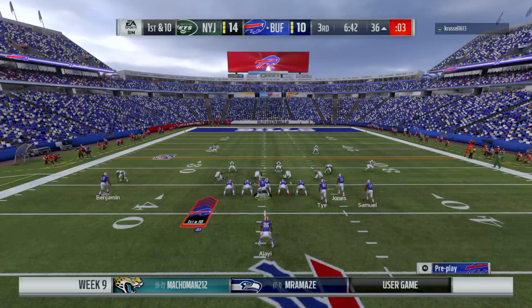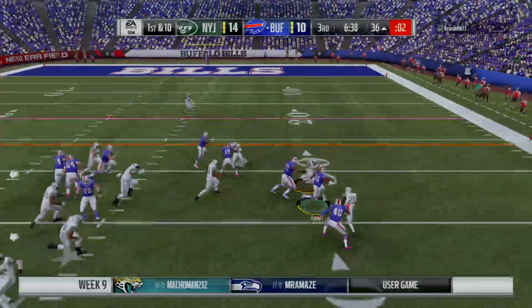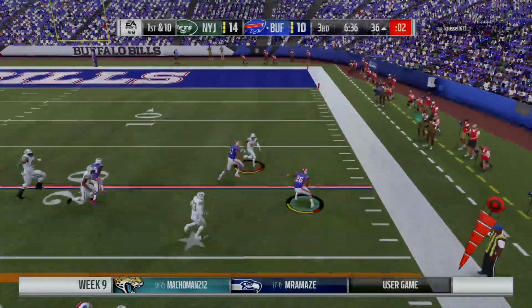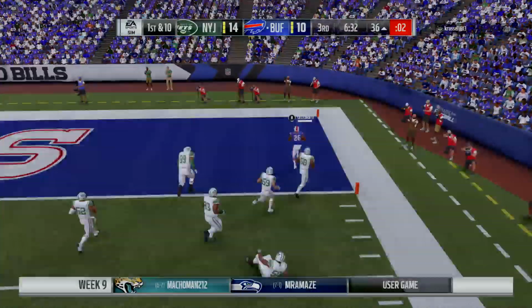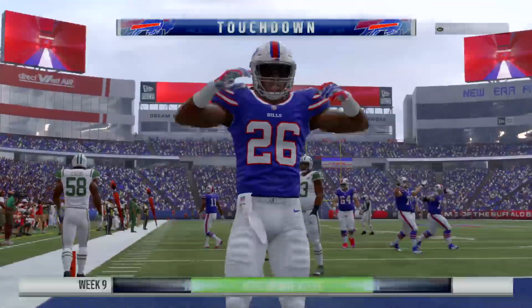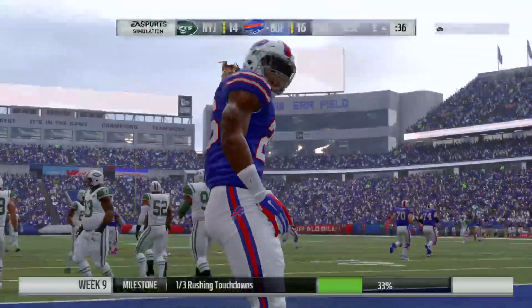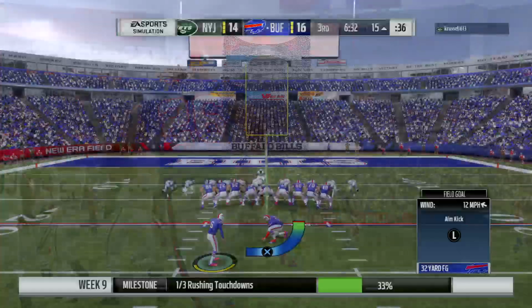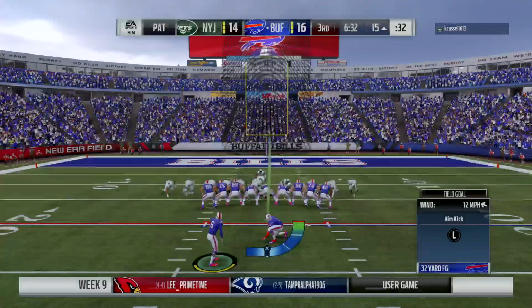Back 99 Philly, here we go. They'll toss it to Ajayi. Unable to cope, and he is into the end zone for a Buffalo touchdown. Jay Ajayi with his 2nd touchdown of the game and 5th on the year. And the Bills are in for 6.